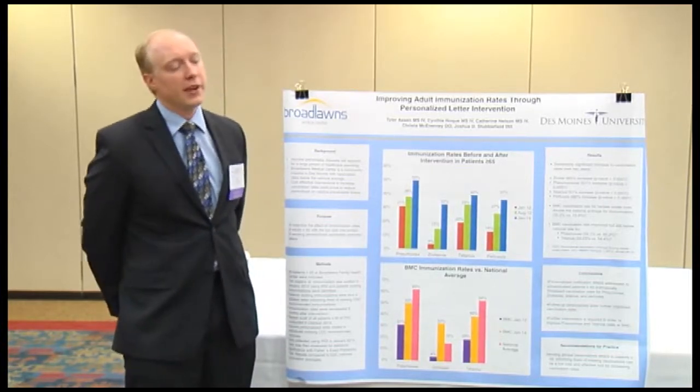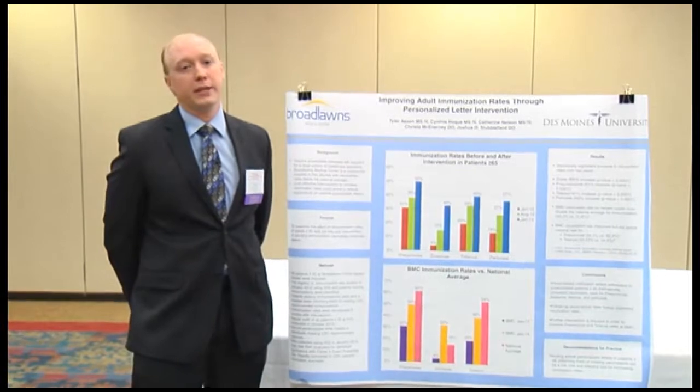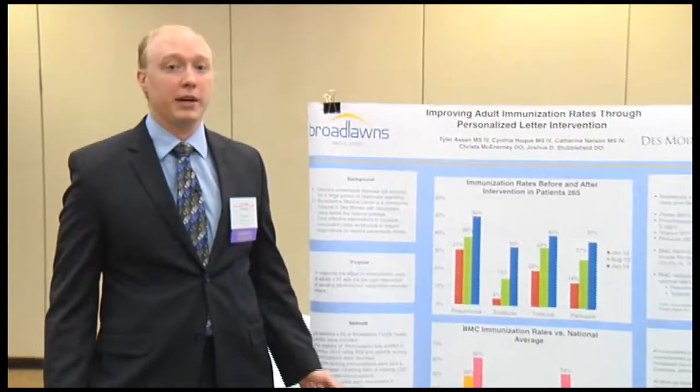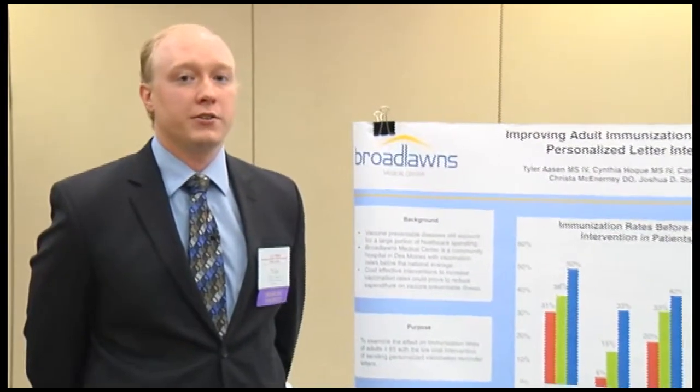I think this project is important because, particularly in a community hospital like Broadlawns with a difficult patient population, we definitely are very interested in increasing the vaccination rates in order to prevent vaccine-preventable illness. So I think that this letter intervention certainly did help take a step in the right direction. We're looking into investigating whether emails, text messages, phone calls, that type of stuff is also equally effective, but this particular project looked at letters, and we were pretty pleased with our results.